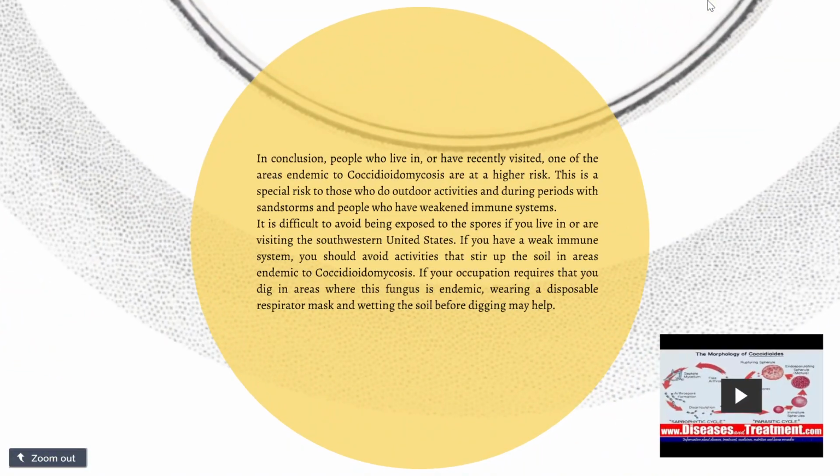Conclusion. In conclusion, people who live in or have recently visited one of the areas endemic to coccidioidomycosis are at higher risk. This is especially true for those who do outdoor activities and during periods with sandstorms, and people who have a weakened immune system. It is difficult to avoid being exposed to the spores if you live in or are visiting the southwestern United States.